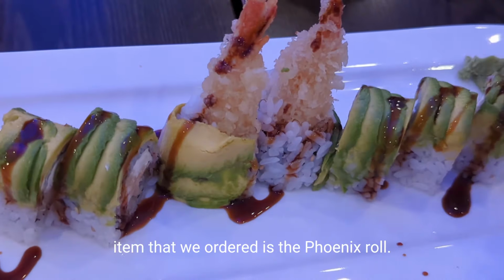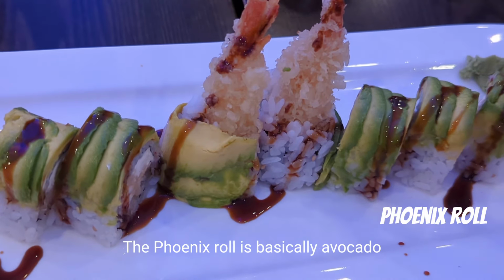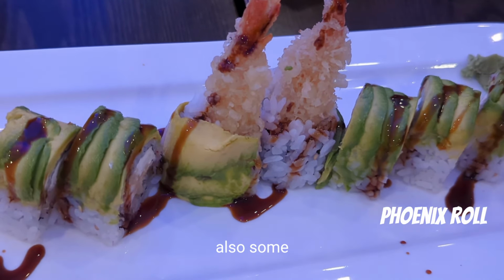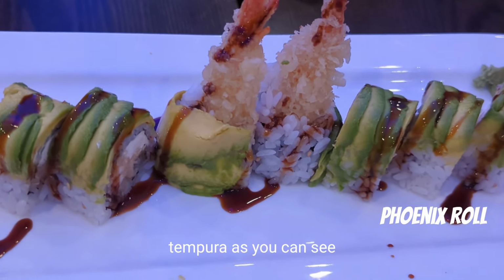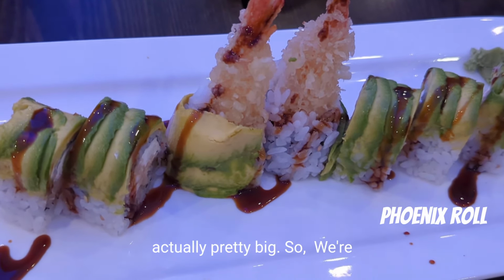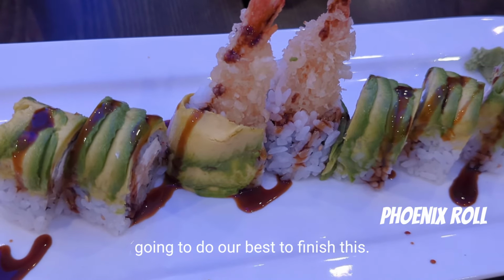The next item that we ordered is the Phoenix roll. The Phoenix roll is basically avocado, cream cheese, and also some tempura, as you can see here. And it's actually pretty big, so we're gonna do our best to finish this.